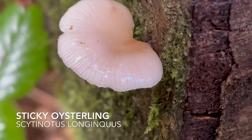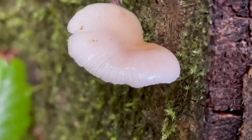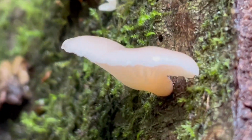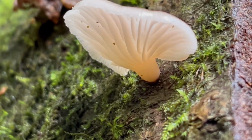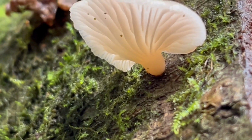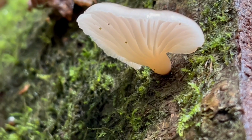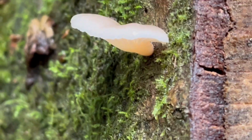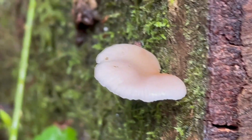a single sticky oysterling, Scytinotus longinquus. This is one that we featured last week, so oftentimes mistaken for an oyster mushroom. And boy, you can see why. This is a particularly beautiful one. So I usually see these in large troops on debarked alder, but this is a lone one coming out of bark. And boy, it's a stunner.